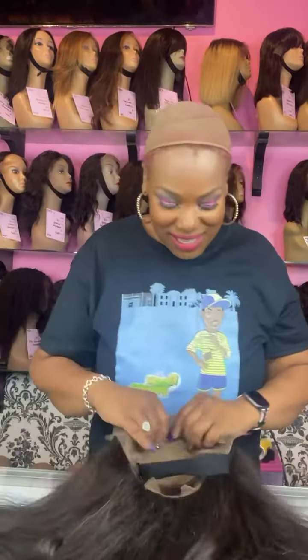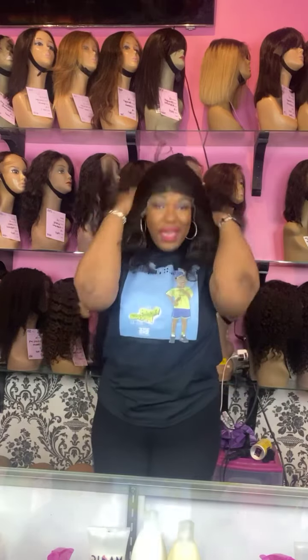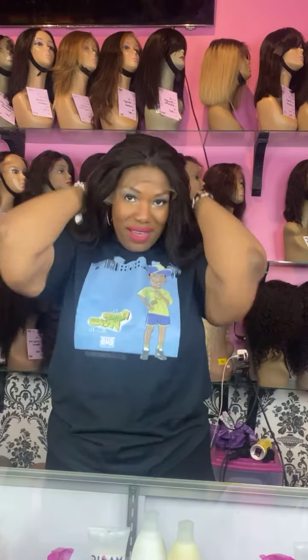This is wig number 316. Our kinky straight is easy to style and maintain. Check all of our wigs out at magichaircompany.com. And you don't want to miss our Black Friday special.